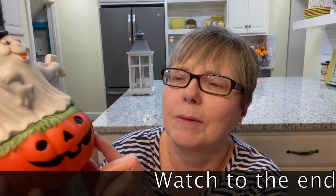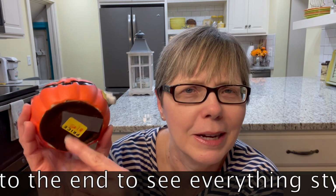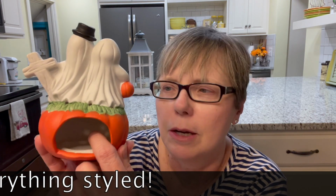I'm pretty sure I remember picking it up at a Goodwill and it was only 79 cents, although it has a dollar price tag on the bottom. But I remember it was 79 cents and it's a little votive for a candle. You could put a little candle in there. And I thought, well, I'm going to use this for my Halloween decor.